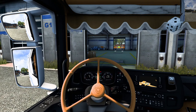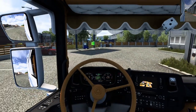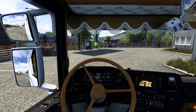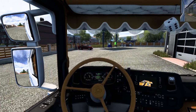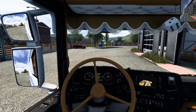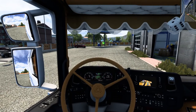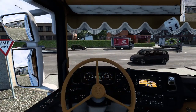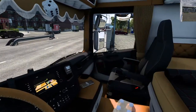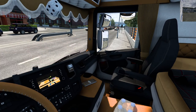So what we'll do is we'll just take it for a test drive, see what she's like. As always, we'll test the retarder, test all the functions. I've managed to take the reflections off the windows. I don't have reflections on, I don't like them. So we'll go left out of here. See if there's anything coming, which there is. Now we can go.